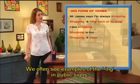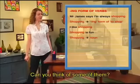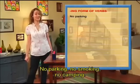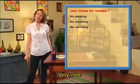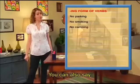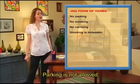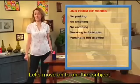We often see examples of the ing in public signs. Can you think of some of them? No parking, no smoking, no camping. Very well. You can also say smoking is forbidden and parking is not allowed. Let's move on to another subject.